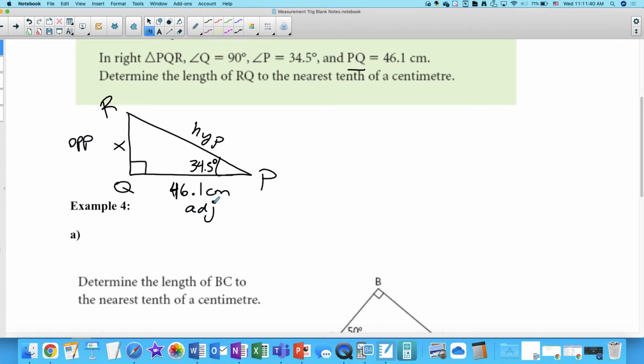Now, here's the key. When you're looking for a side, the unknown is going to change. When we looked for angles, the unknown was the angle. We had to know two sides. When you're looking for a side, well, then one of the sides is going to be the unknown. So you must know the angle as well, because that's the second one that you know. You have to know two out of three.